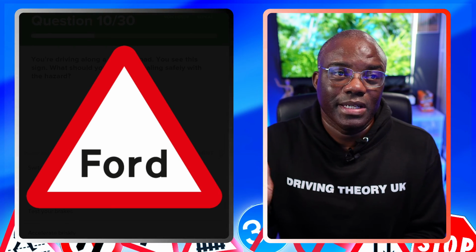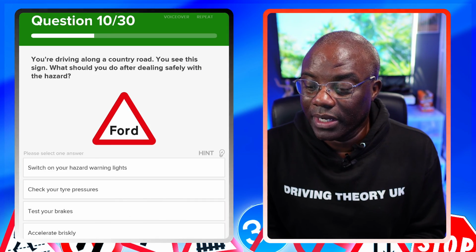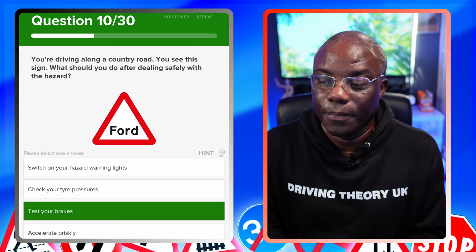What you do when you come out the other side is try or test your brakes, just in case they are soaking wet. Switch on hazard warning lights, no. Check your tire pressure, no. Test your brakes, yes. Accelerate briskly, no.